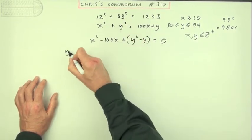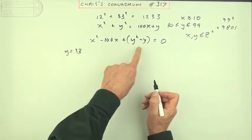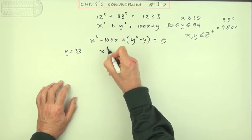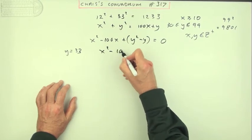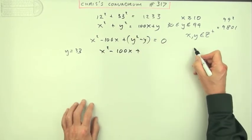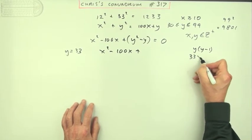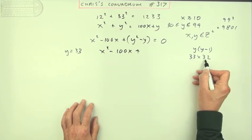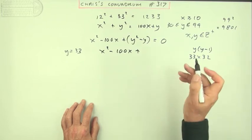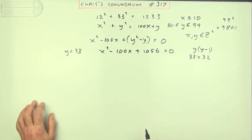Here I've got y equals 33 is a solution to this equation. So if I put y equals 33 into this, I should get a quadratic that will provide me with one and hopefully two solutions. So I've got x squared minus 100x plus, now what's y squared minus y? Well, that's the same as y times y minus 1. So that's 33 times 32. Well, take the 3 in, 3 times that's 96, and then you do 11 times it, so adding that into the middle, that's a 96 with a 15 stuck in the middle, 1056, equals 0.